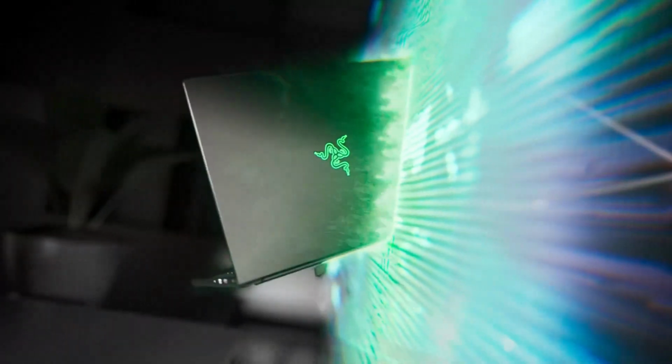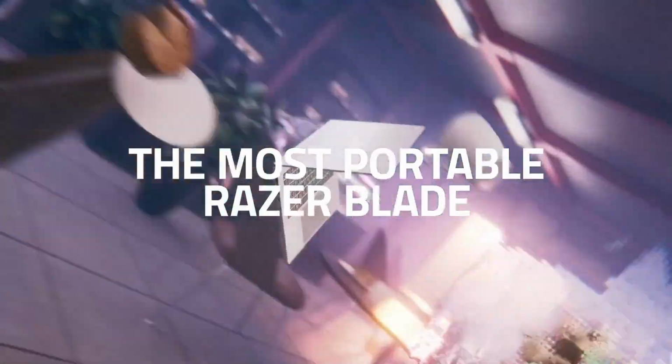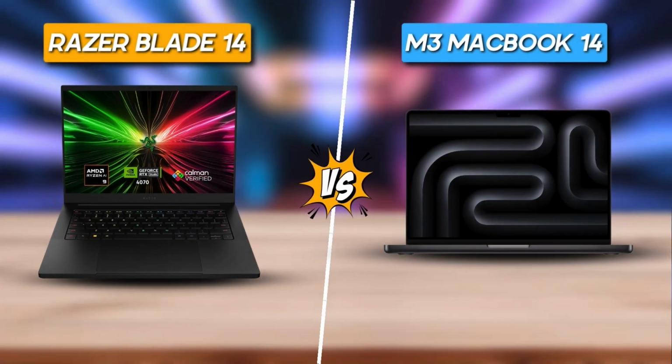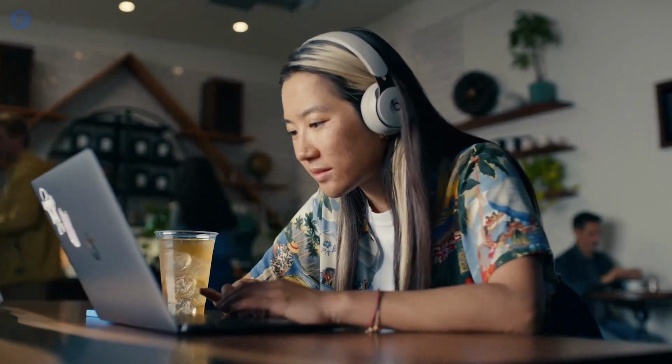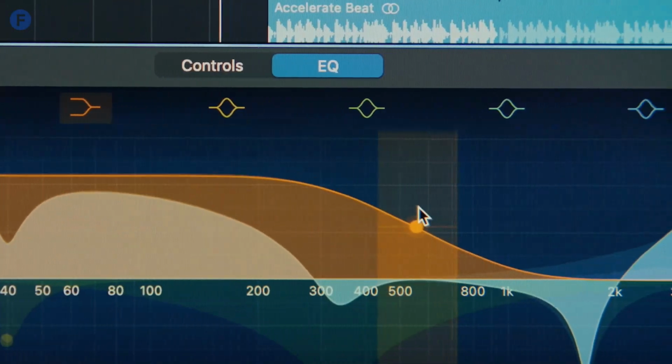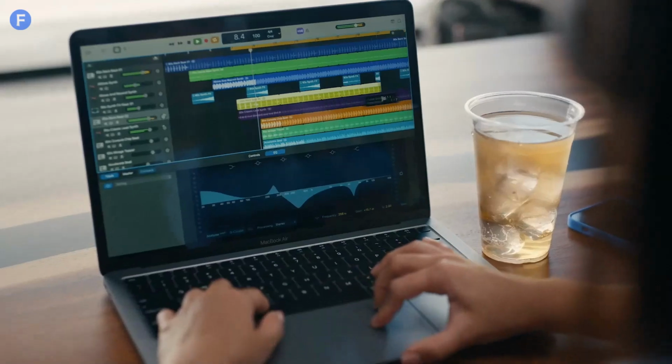I'm Barry Alex, and today, we're diving into a head-to-head comparison of two powerhouse laptops, the Razer Blade 14 2024 and the M3 MacBook Pro 14-inch 2024. Whether you're a gamer, a creative professional, or someone who needs top-tier performance on the go, these laptops offer something for everyone. We'll be breaking down their key features, performance benchmarks, design elements, and more to help you decide which one is the perfect fit for your needs.